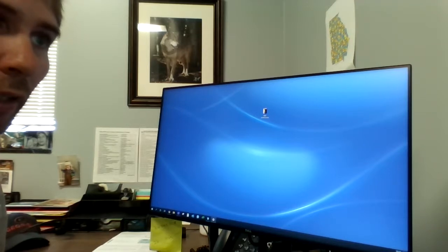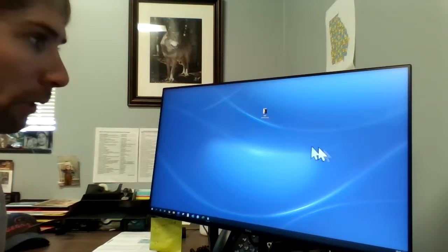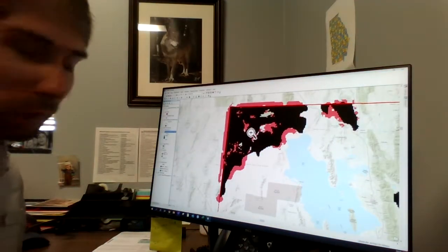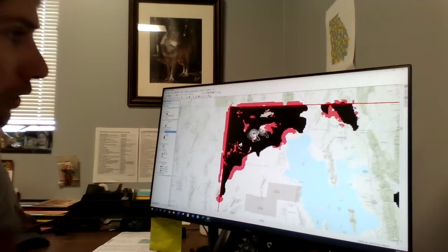There we go, cursor size. All right, we're going to do... perfect. Okay. All right, so now you can see my mouse up here, so you guys can see where I'm focusing my clicker at. All right, so you can see there is quite a difference.